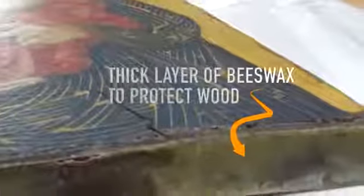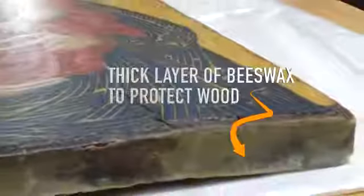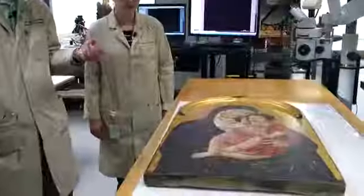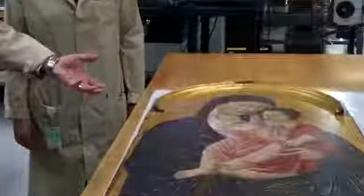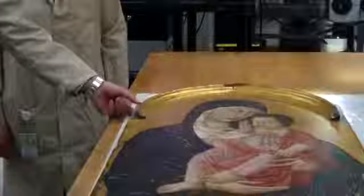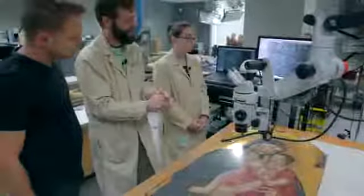We would expect that the paint is going to be egg tempera from this time period, so it's pigment mixed into egg yolk. It's on a wooden panel, so this is a panel painting. It's a relatively large wooden panel. You can see the thickness. Yeah, it's really thick. So we're looking at relatively low magnification.